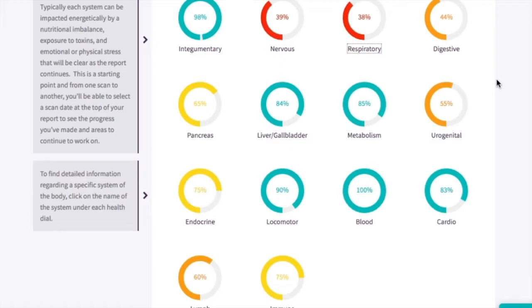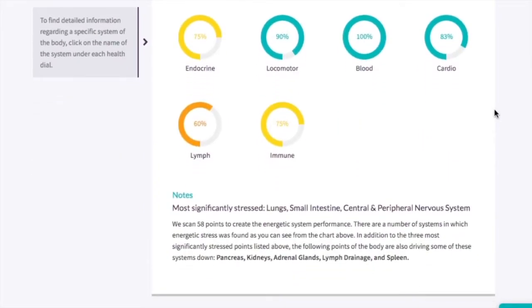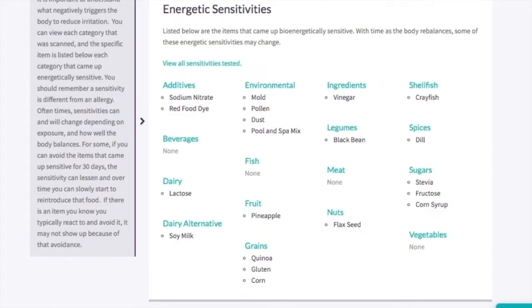This is really powerful information because then as we work through the rest of the report, looking at sensitivities and resonating toxins and imbalances in terms of nutrients and hormones, it will help us understand why we're seeing some of these stress levels here and what we can do to improve these levels. If you look a little bit further down, here's an area where you see where we identify the most stressed systems once we've tested them, and then additionally every other area that is creating stress within one of the systems above.